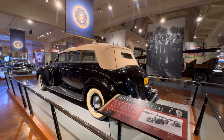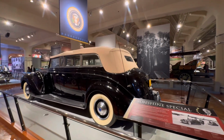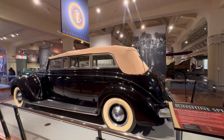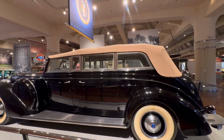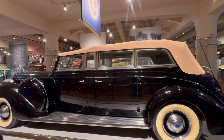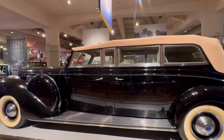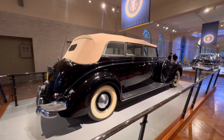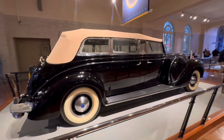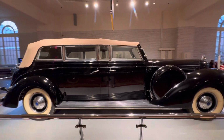The Sunshine Special, 1939 Lincoln. Franklin Roosevelt rode in this vehicle. It was specially modified to make it easy for him to get in and out. He used a wheelchair. Yes, he did. Sammy rides in a wheelchair. Yes, she temporarily rides in a wheelchair due to her leg being hurt.